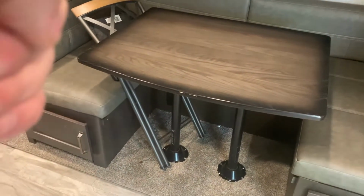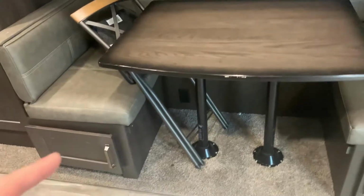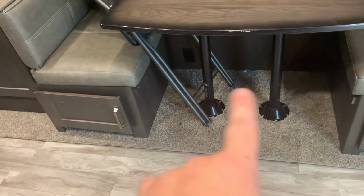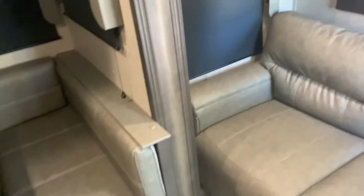So we bought that chair because this is not comfortable for me. I'm 6'1", and if I sit on either end, I bash my knees on those. And then if I sit there, I'm trapped. So I don't like to sit there. So I just pull that guy out, sit about here, and then we've got the boys and my wife. So it's actually pretty comfy for everybody.